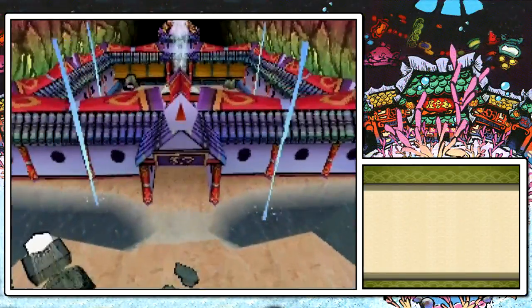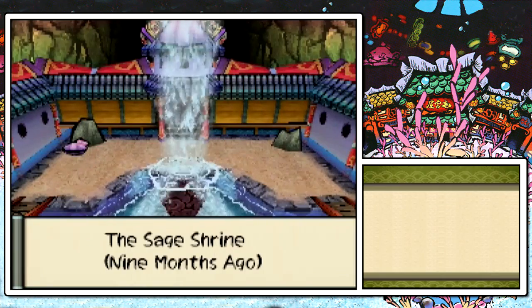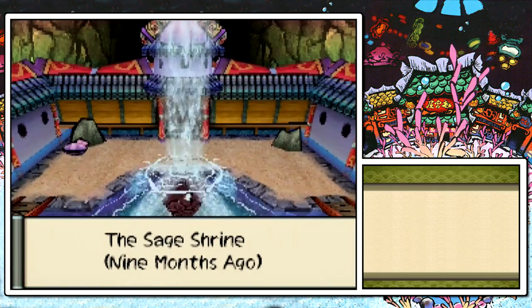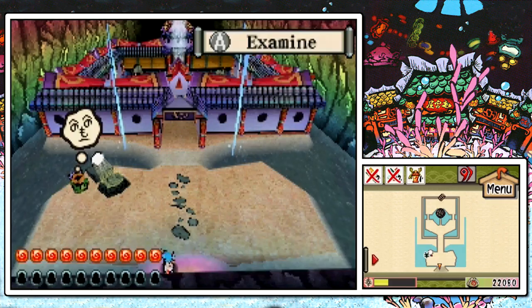So how about we go in here? Check it out. The Sage Shrine. 9 months ago. Alright, so we have arrived here in the Sage Shrine. Knowing Jewel isn't that way.